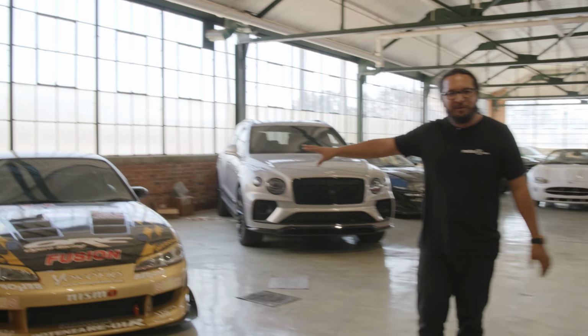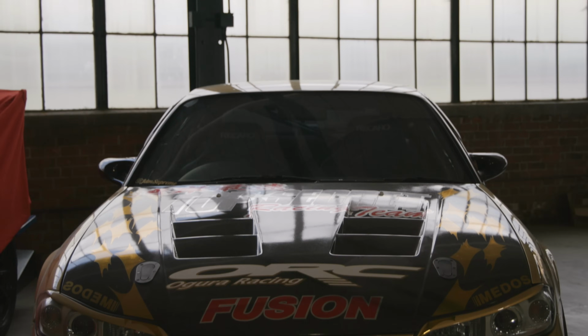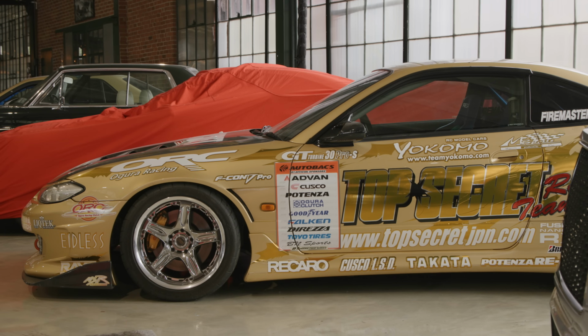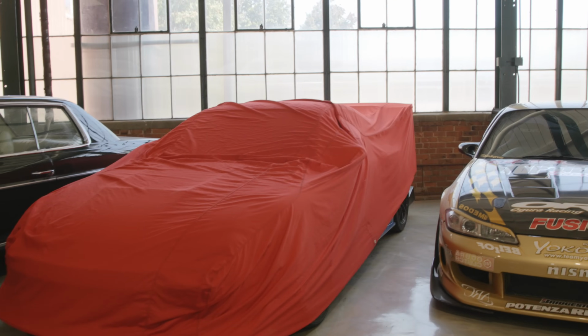Yes, there's two of these. I know I just ignored this back in the showroom, but this is actually the sister D1 car. This is not the 2004 winning car that's in there, but this is very similar. Still SR20 top secret Nissan S15. If you don't know what an S15 is, it's a Nissan Silvia from about 1998 to 2001. That's what this is. Little lightweight sports car, but we'll talk more about this when we go back to that one. So continue following me, please.